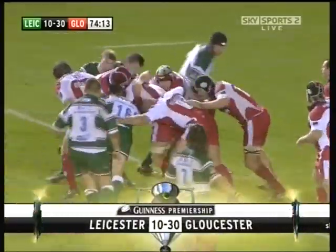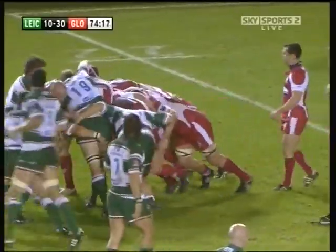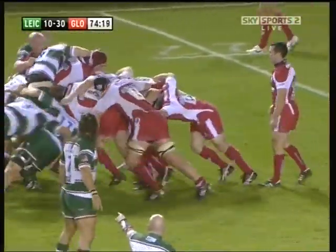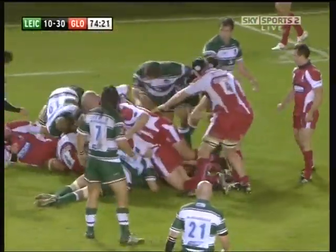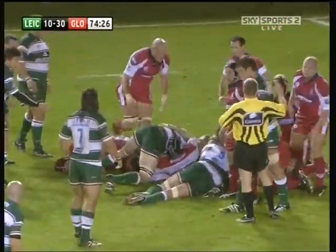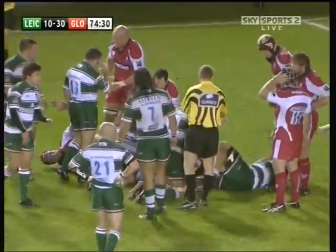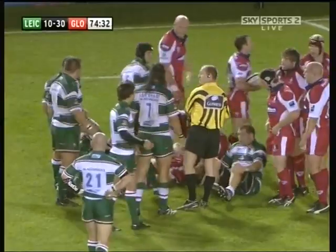Back foot. So Gloucester chasing the try bonus point, and not many sides have come here and managed to not only win, but win with 4 tries. Ian Lloyd with the first try, then the penalty try. And now we've just seen Willie Walker jot down the third.